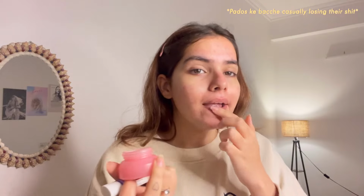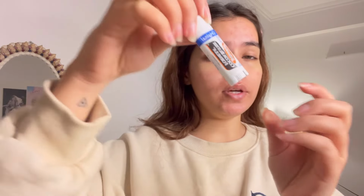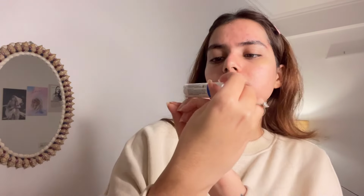First is this Ecologica lip balm, and I was sent this in PR, and I fell in love with this product. Other is this one. It's from this brand called Palmer, and this was also sent in PR. When I got this lip balm for the first time, I never knew it existed, and I think that is just literally so sad, because this smells so delicious, and I use it literally every day before going to bed, and I wake up with the most soft lips ever.